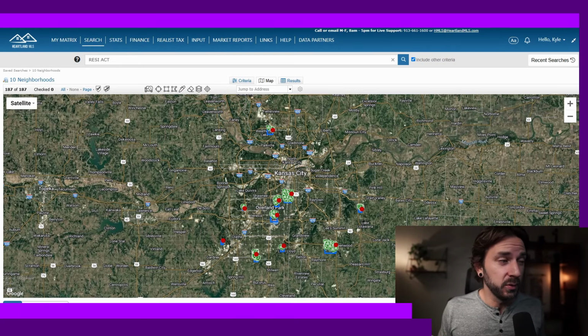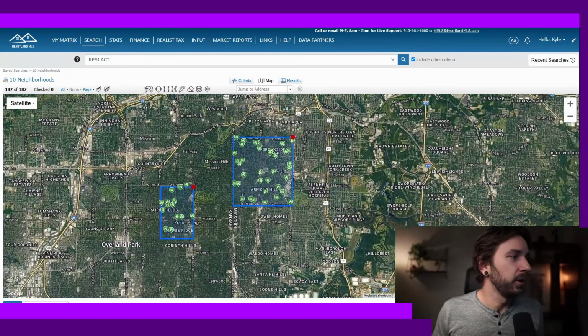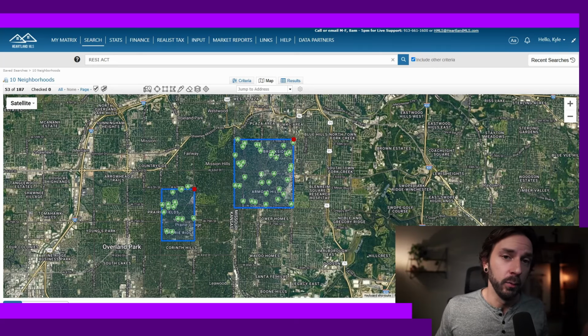Now, this next neighborhood is one that we've helped a ton of clients move to, and I'm a little biased. I lived here for 3 years prior to moving to where I live now in Waldo, honorary mayor of Waldo. Absolutely love it. It's just south of Brookside, actually. So I left, but not really.